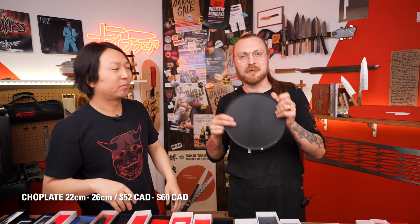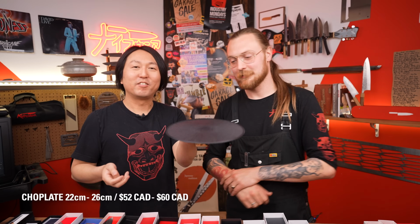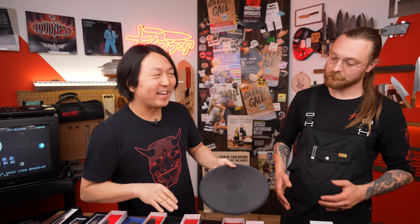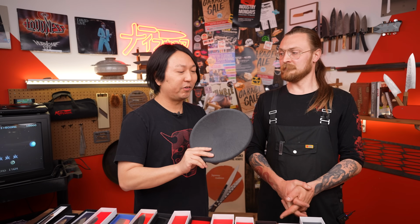We got frisbees. Yes. Or a steak plate. Or chop plate. So this plate, I've known about this company, Kawabe Shokai in Osaka. They've come up with this plate. The plate was genius. But they only made the smaller sizes. Very recently they made this size, 26 centimeters, which is about regular dinner plate size. It's a plate you can cut on.